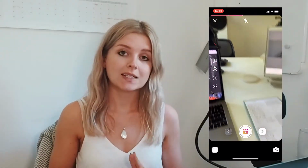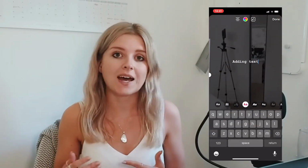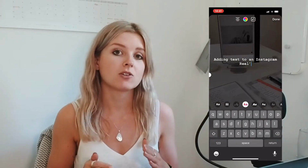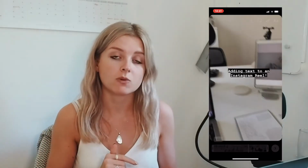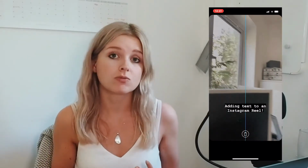Tip number 2 is you'll notice that once you have edited your clip, you can go onto the next screen and add either some stickers, you can add pen drawings, just like you would on Instagram Stories, and you can also add text as well. So text is going to be really important to add a caption to what your video is about, but you need to remember not to put the text at the very top of the screen or the very bottom of the screen, because these areas will be overlapped by buttons and other features when people are viewing the Instagram Reel, so they won't be able to read the text.